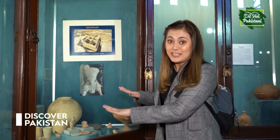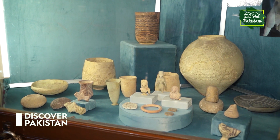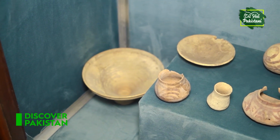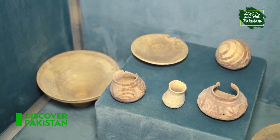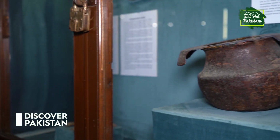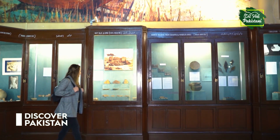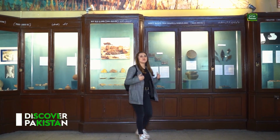Right now I'm in front of the Mehrgarh section, which was the oldest city of the world and oldest civilization, we can say. These things were found between 7000 and 2600 BC, which means they are very, very old. How unbelievable it is. Right now I'm in front of the history and I'm so excited and so fascinated. It's great to find objects and artifacts collected from such an old era. It explains well the rich culture of present-day Pakistan.